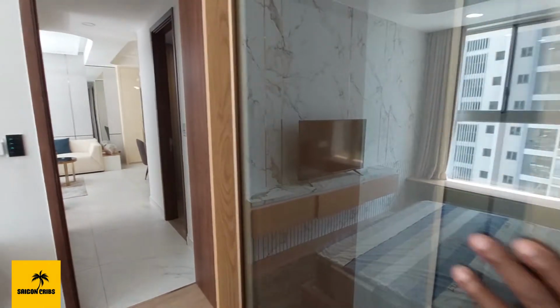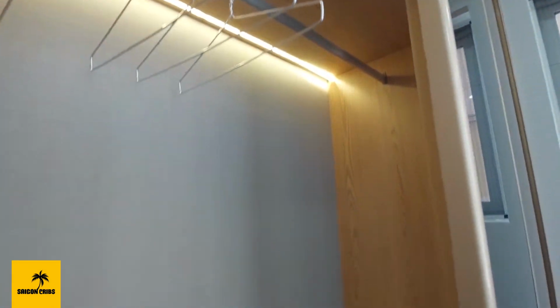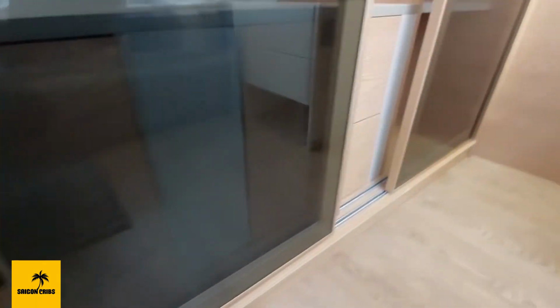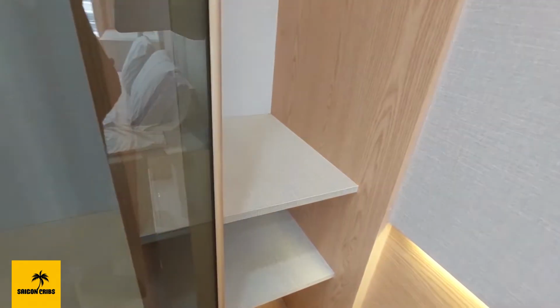This has a sliding glass door for your clothes closet with the automatic LED lights that turn on when you open up the door, which is really, really nice. These open up as well. Underneath, you get additional storage, right? And then on this side, it has some more shelving for added storage.